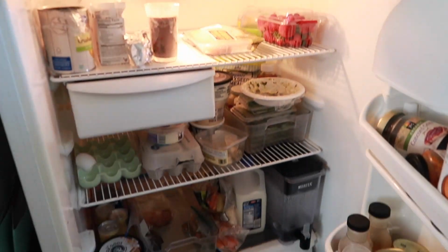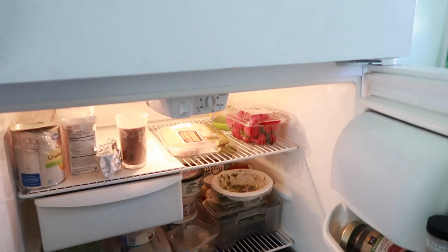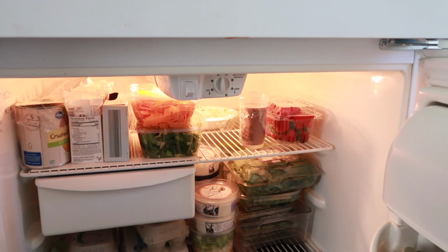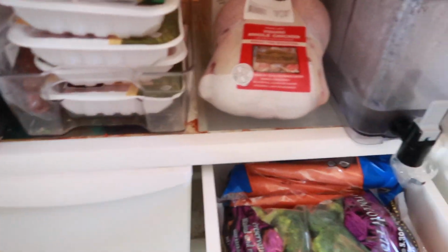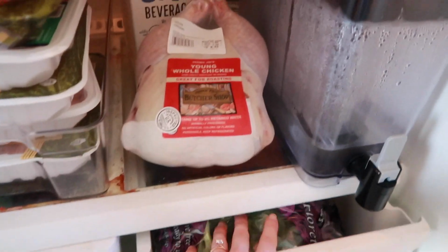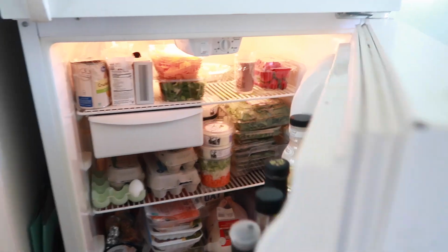The refrigerator before and the refrigerator after it's stocked. Bam, we are all stocked. Everything is put in. Just gotta shut the drawers and it's looking good. Hopefully for the next couple of weeks we can stay fully stocked and not have to worry about it.